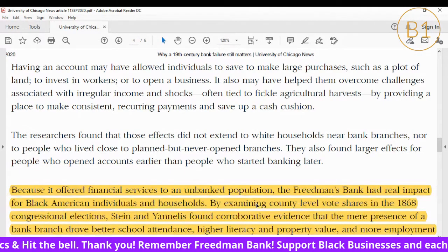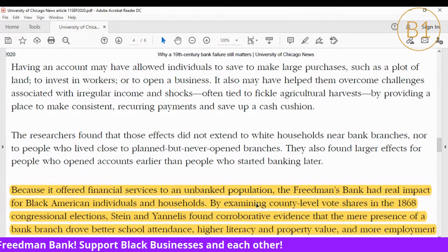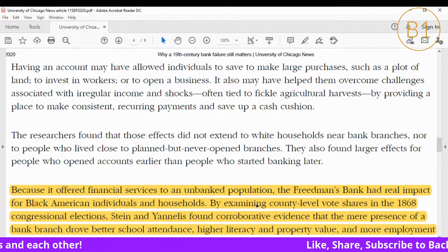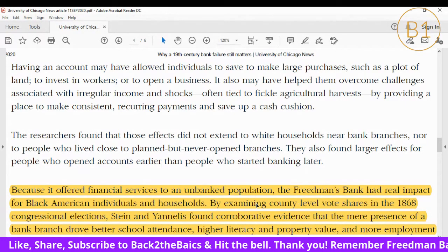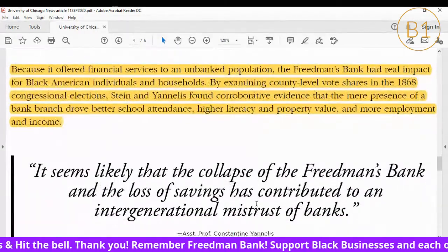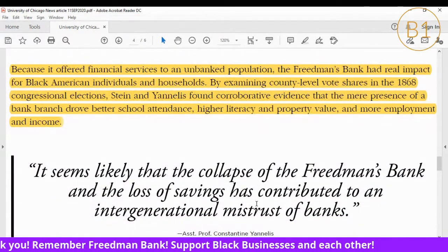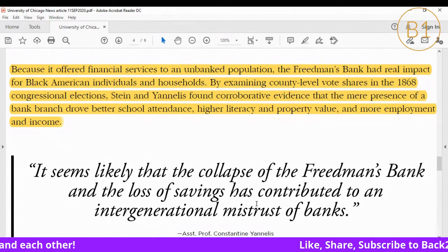The researchers found that those effects did not extend to white households near bank branches, nor to people who live close to planned but never open branches. They also found larger effects for people who opened accounts earlier than people who started banking later. Because it offered financial services to an unbanked population, the Freedman's Bank had real impact for Black American individuals and households.